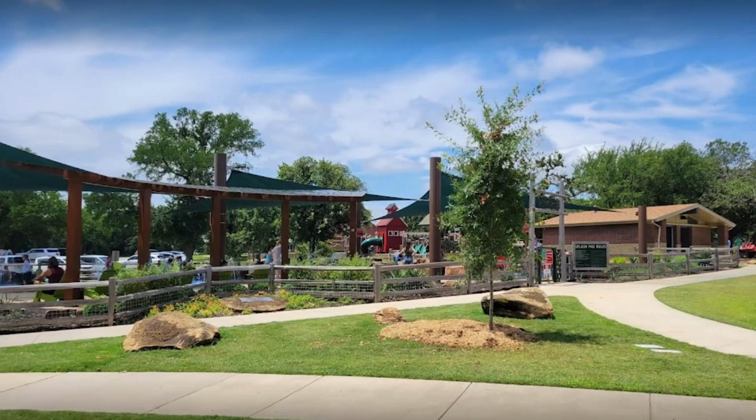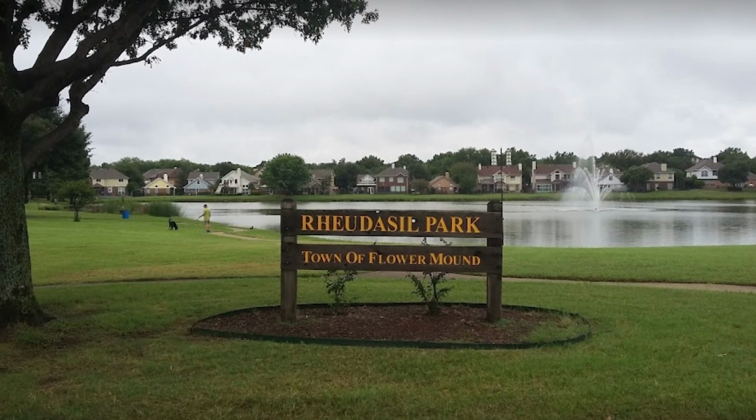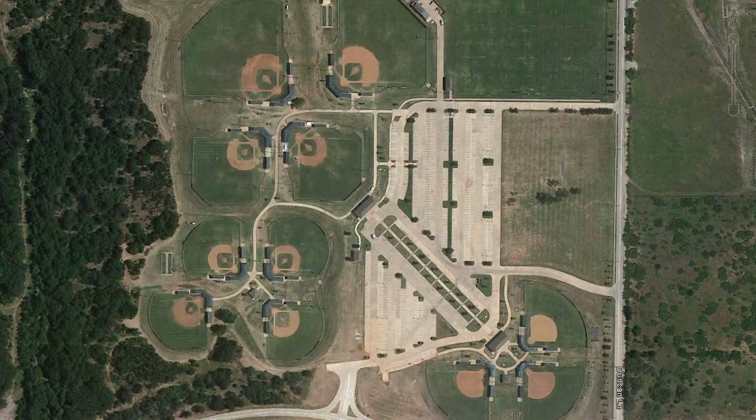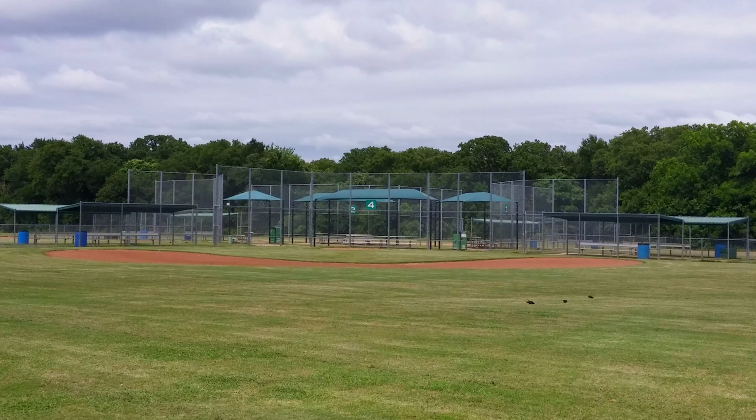Now, of course, Flower Mound has plenty of neighborhood parks that offer a variety of playgrounds, covered picnic shelters, cooking grills, park benches, and basketball play pads. And residents can also enjoy youth and adult baseball, softball, football, and soccer fields and public tennis courts.